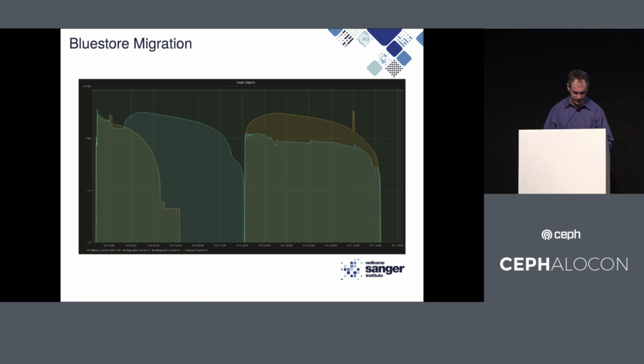Brilliant. Less straightforward is the migration from FileStore to BlueStore, because essentially there's no two ways about it. You have to take all of the data on a given OSD, throw it away, and rewrite it. And we wrote a script to do this. It runs off a monitor node.